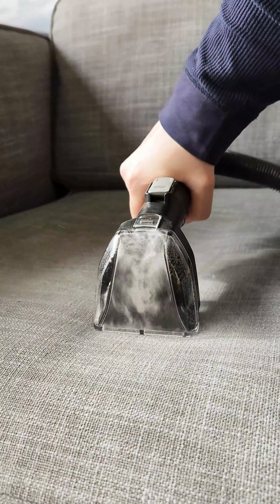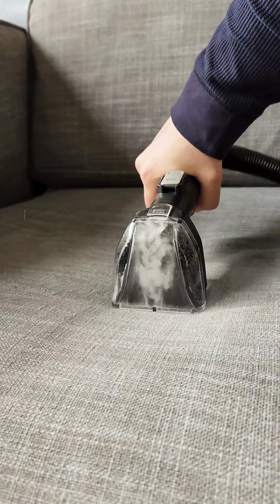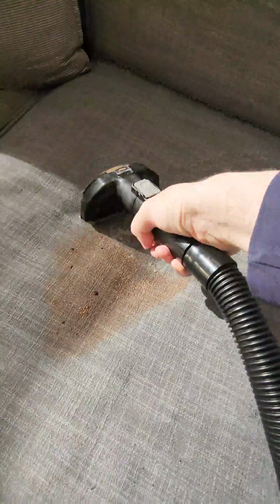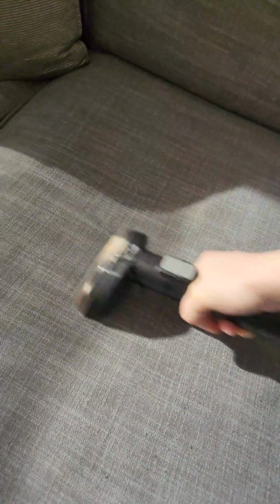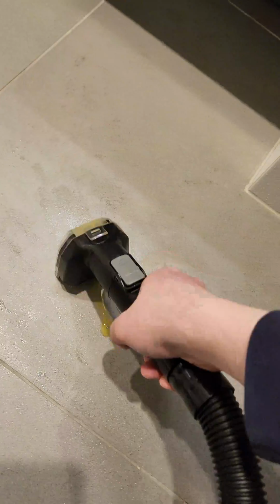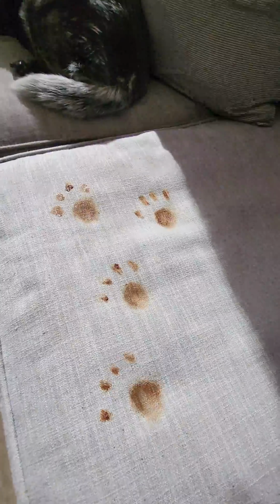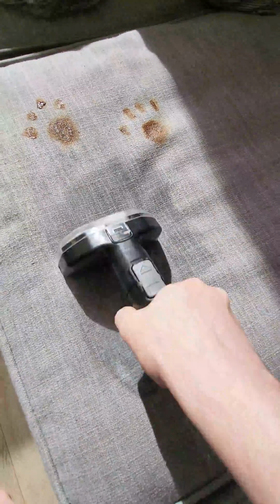Choose from a variety of cleaning tools and 3 cleaning modes to tackle messes all around the home. Steam Wash Max mode for tough, sticky and oily messes. Steam mode for refreshing upholstery, clothes, and even cleaning tile and grout. And Wash mode for enzyme-based cleaning on stains like pet accidents.